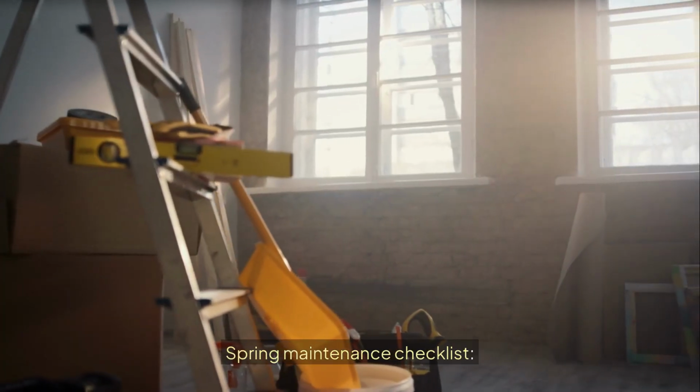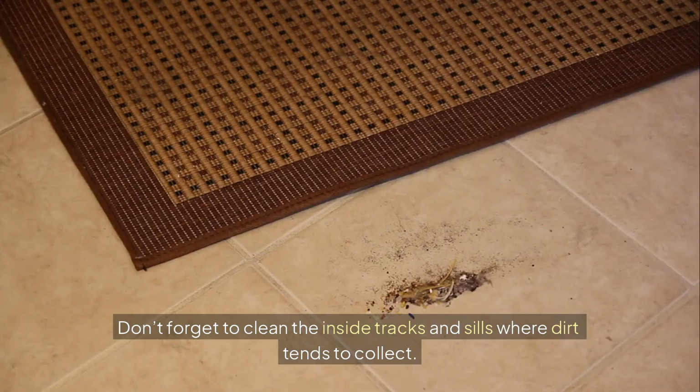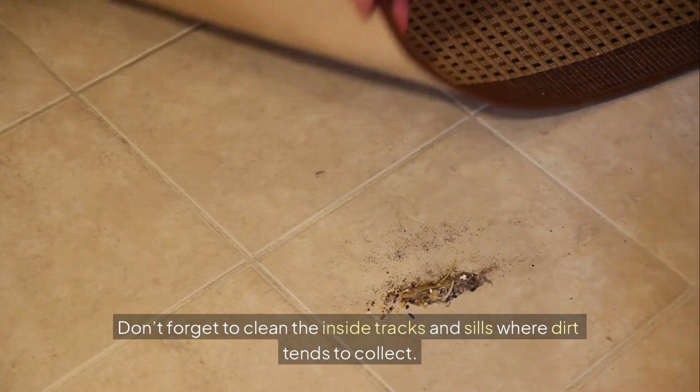Spring maintenance checklist. Clean window glass and frames. Use a non-abrasive cleaner or a mixture of vinegar and water to remove buildup. Don't forget to clean the inside tracks and sills where dirt tends to collect.